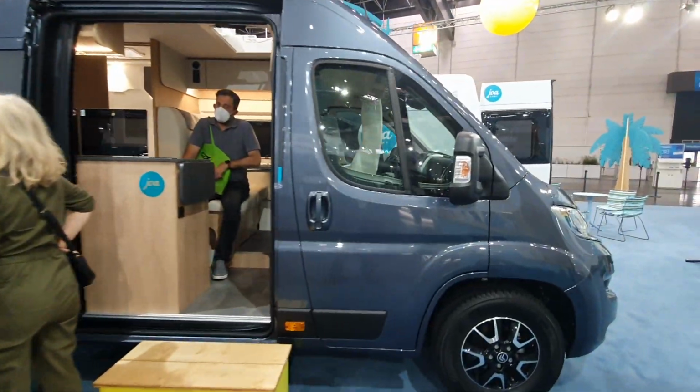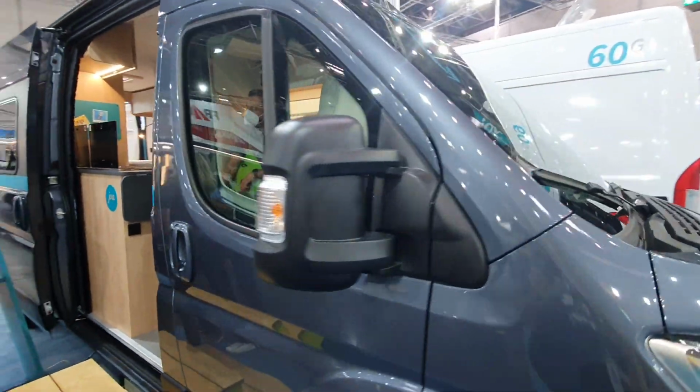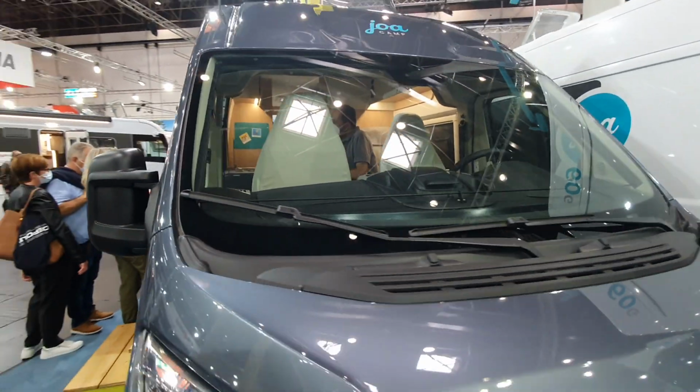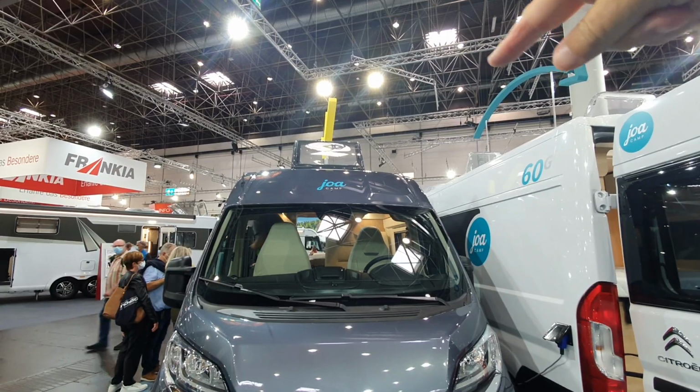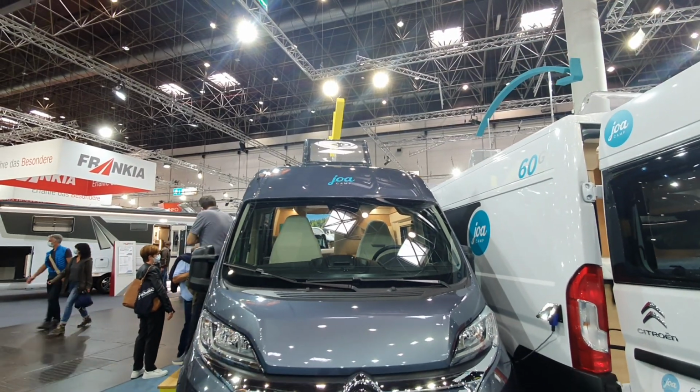And that was the Pilote Joa in well under 3 minutes. I'll just point out up there as well the skylight, the top, the window.